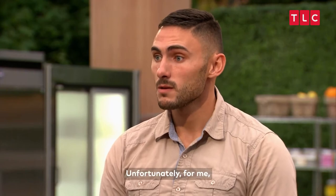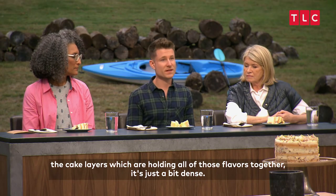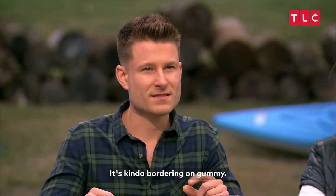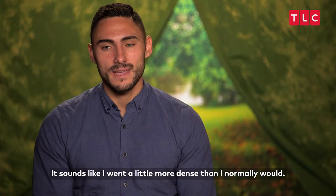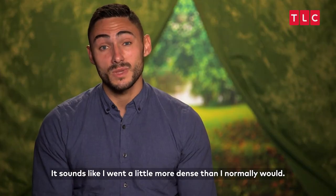Unfortunately for me, the cake layers, which are holding all of those flavors together, it's just a bit dense. It's kind of bordering on gummy. It's very heavy for a chiffon cake. It sounds like I went a little more dense than I normally would.